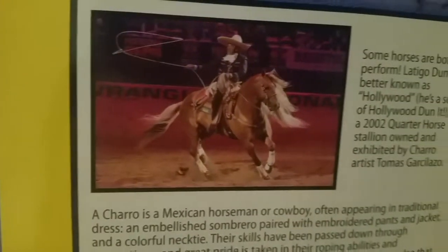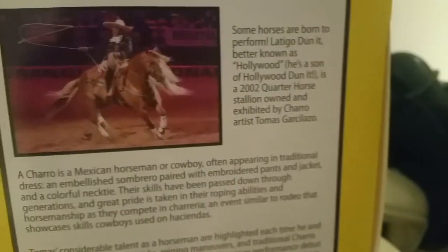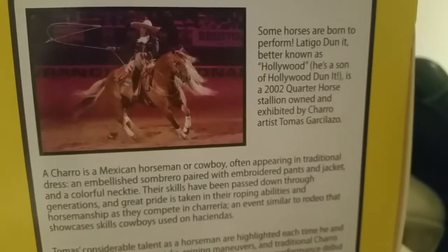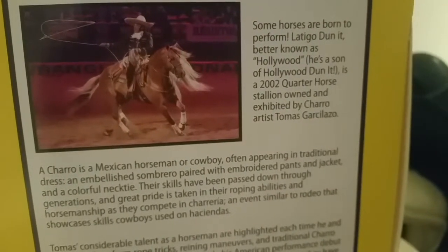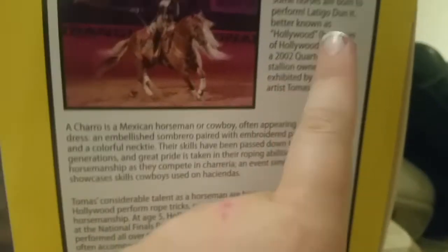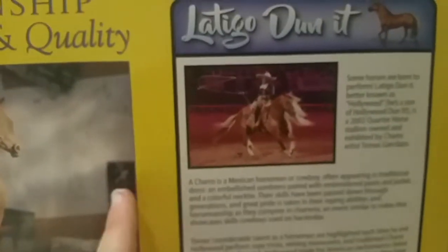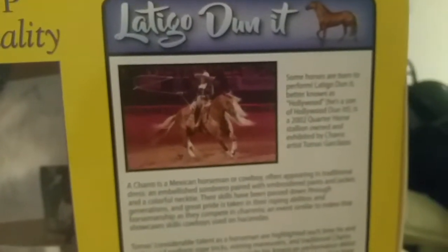Some horses are born to perform. Latigo Dun It, better known as Hollywood. He's the son of Hollywood Dun It. If he has a son, that means that he's already lived his fancy career.